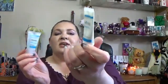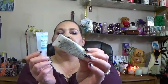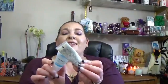Next I have 2 Murad. These were from a 30-day trial sampler. This looks like there's some in it. I honestly can't get any more out. This is their mask. I think I've only used it for about 4 treatments, which is pretty good for that size. It's a clay mask and you just leave it on your skin for 10 to 15 minutes and then wash it off. This contains sulfur, so it does smell. So if you can't handle the smell of sulfur, you're not going to be able to handle this, but it does work really well for clearing out your pores and helping to reduce the oil in your skin.